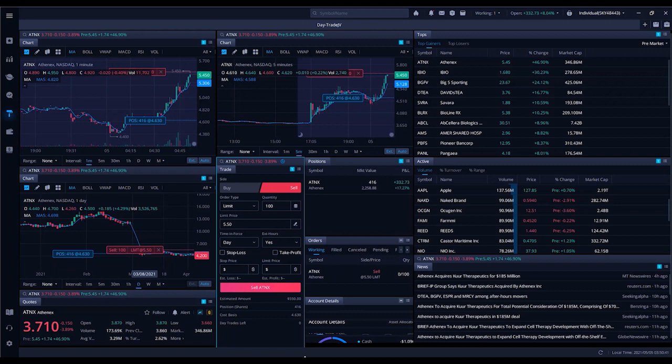So this is how I day trade. I don't day trade that often. Usually I day trade in my Lightspeed account, which is my larger account, because I have my hotkeys and I can jump in, jump out. I can hit Control X, exit half my position, Control C, a quarter of my position, Control Z, my whole position.